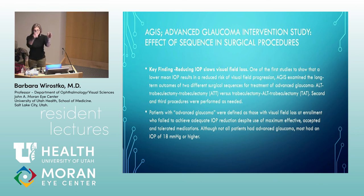So now, again, medication: we've got OHTS, we know we want to treat. We've got EMGT, we know we want to treat. Now we're moving to CIGTS, and we say, okay, maybe we want to do surgery. Now the question is, how do we do surgery? What is the order of surgery? Now we've got lasers, so where do we do the surgery and the laser? How do we combine them? That's what AGIS was meant to show, but it was in advanced patients.